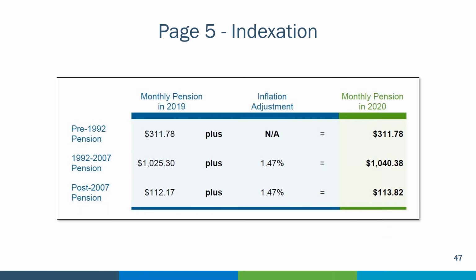Page 5 shows how the retiree's pension increase is calculated. Inflation protection is cumulative. Once an increase is added to a pension, it becomes a permanent part of the retiree's lifetime pension. The pension does not decrease. The inflation protection that will be applied to the retiree's pension is based on when the service was earned. We also provide detailed information regarding the amount of the 2020 inflation protection increase in respect to each period of time.